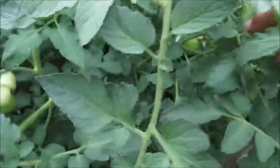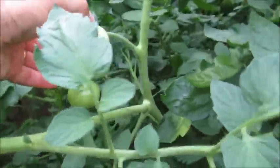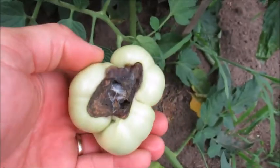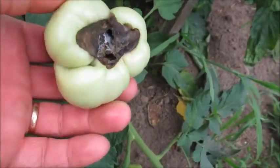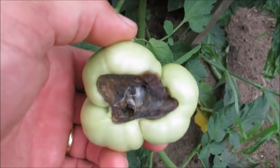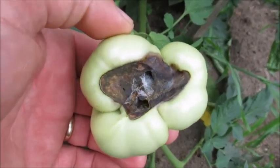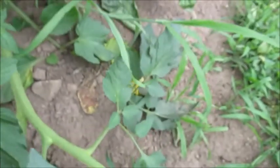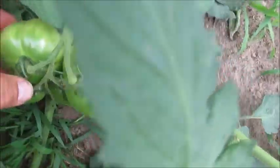I want to show you a couple things though. These things have a lot of tomatoes on them. See right here. But the problem is, here's one here. See that? It's called blossom end rot. And what it is, it's a lack of calcium in the soil. And there's a few like this. They look really good on top until you flip them over. That one's okay, but there's a few in here. There's one.